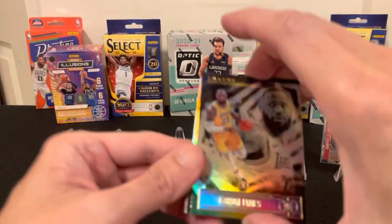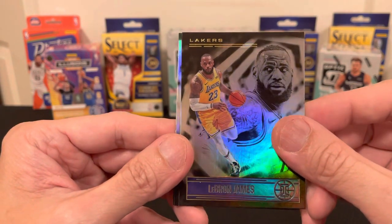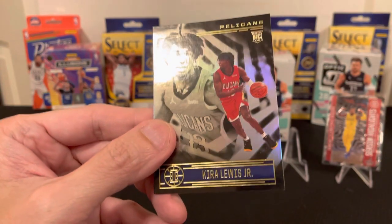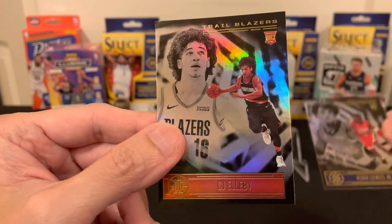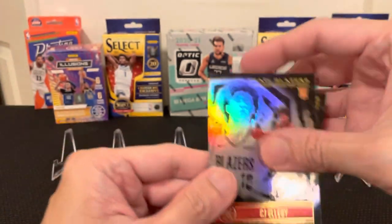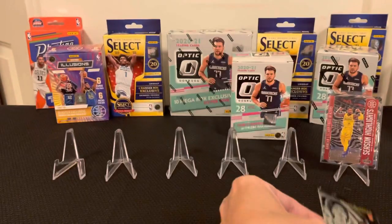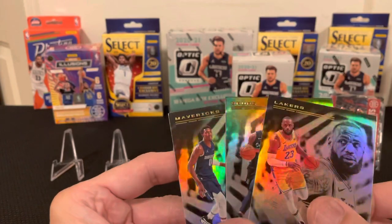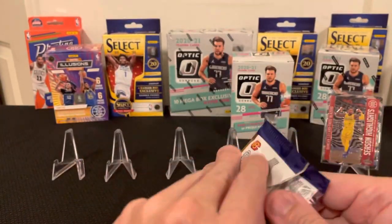The design is actually nice. All right. Then we have LeBron, LeBom, not LeBron, LeBron James. And a rookie of Kira Lewis Jr. with the Pelicans and CJ Elleby. All right, rookie cards are kind of cool. I don't think we got an emerald. It's very hard to distinguish them because they're dark colored on the back of it, but I don't think we have one in that pack. All right, second pack.